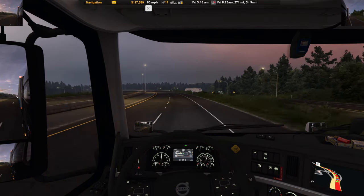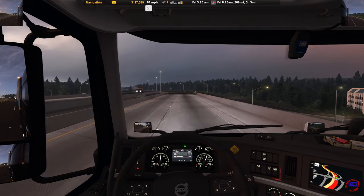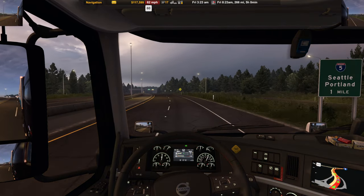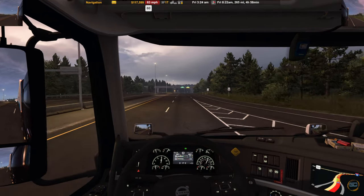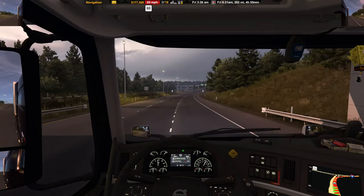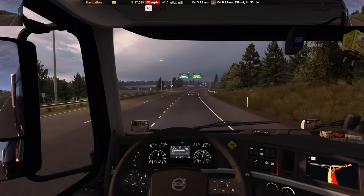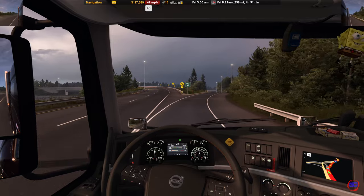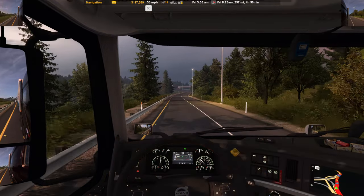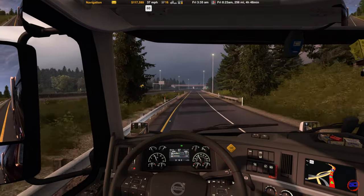Buck Lake Boulevard. What a name. It looks like it's rainy weather, huh? Time of morning where everything starts to look good. I think it does anyway.